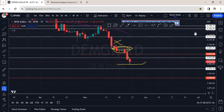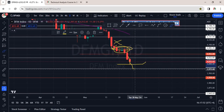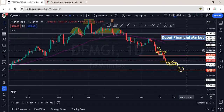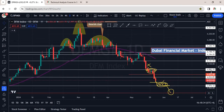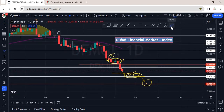However, this scenario can be repeated again. The reason is maybe it can come down till about 3980, establish a base, or we can see volatility contraction, and then from here it can even drop further if it breaks the support. Then we have the next support at the 4930 area. Overall, the DFM market index on the daily chart is looking extremely negative. It's in a downtrend. Hopefully some recovery comes in. The market is in need of some big positive catalyst so that it can turn around.